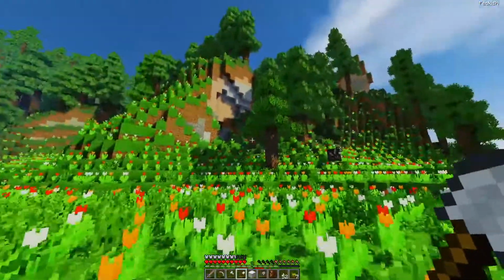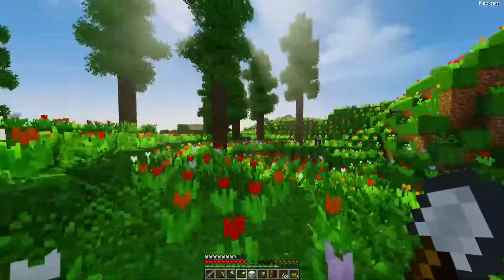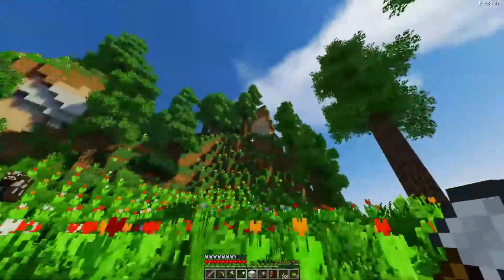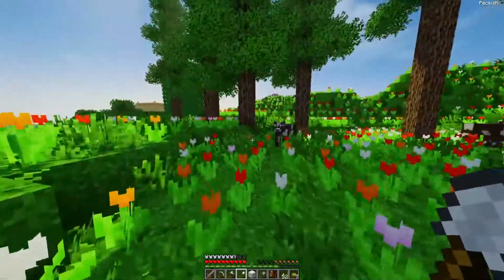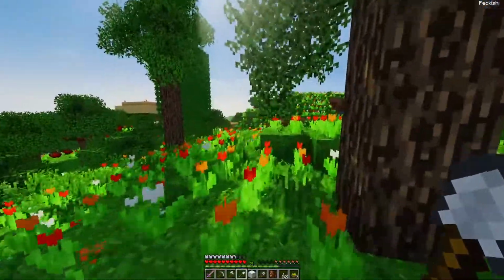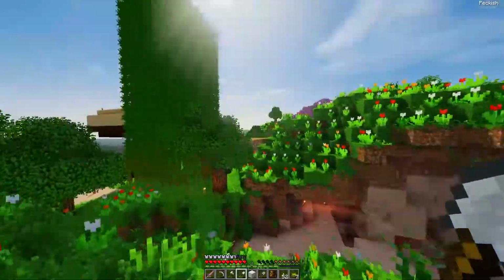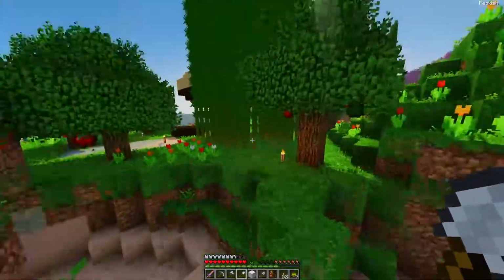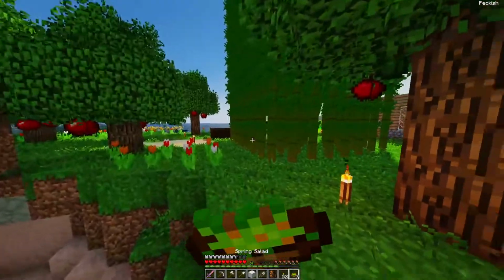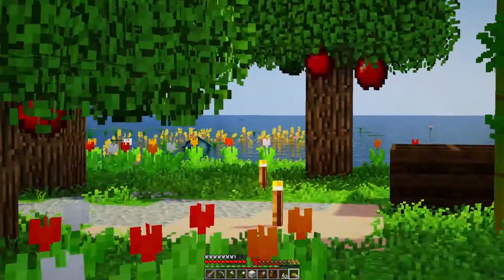I love that biome. I really do. And I really want to build a little cabin over there on the hill somewhere. I don't know. That would be so nice. If you're having enough of the big farm and all the stuff we have around you, you can just take a little vacation over there. Isn't that just amazing? Hello, squid.